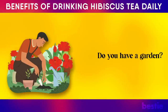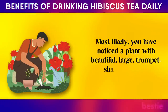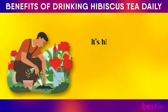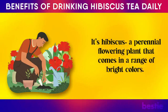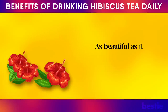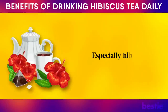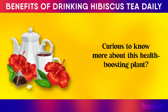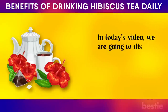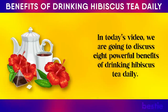Do you have a garden? Most likely, you have noticed a plant with beautiful, large, trumpet-shaped flowers. It's hibiscus, a perennial flowering plant that comes in a range of bright colors. As beautiful as it is to look at, hibiscus is even better for your health, especially hibiscus tea. Curious to know more about this health-boosting plant? In today's video, we are going to discuss 8 powerful benefits of drinking hibiscus tea daily. Let's begin.